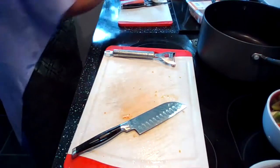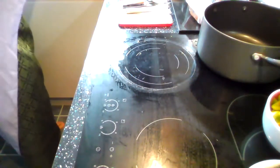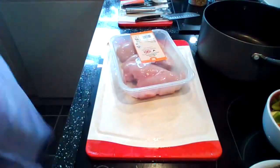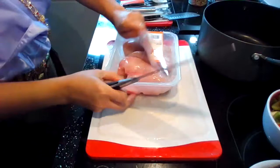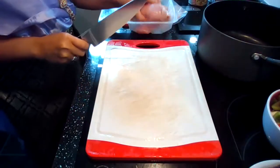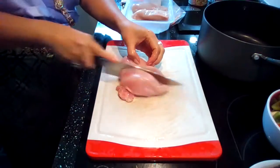And then I'm going to chop the chicken. Use a different knife. Make sure I use that nice sharp knife. You can use chicken thighs or chicken breast. Chicken thighs, I would highly recommend, because it's very nice.